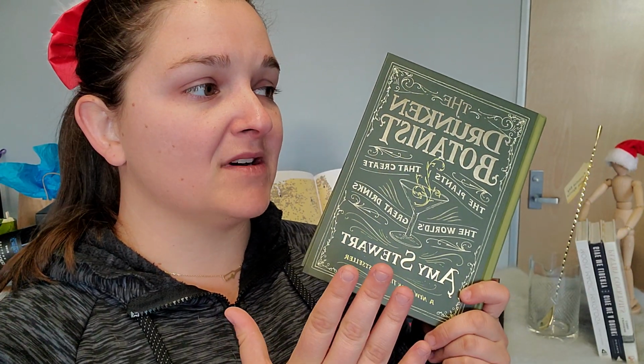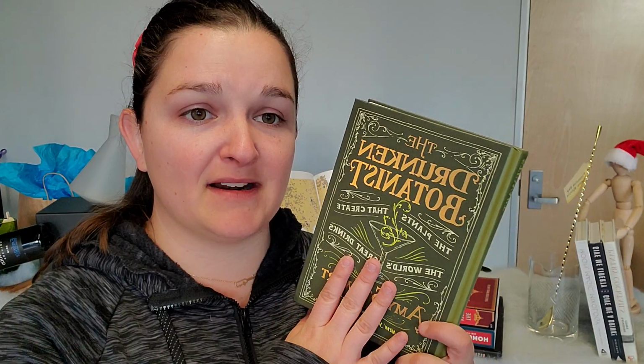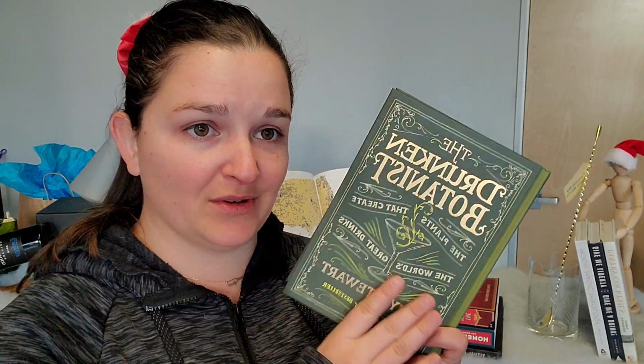It's a lot more digestible, I think, than Proof, and it is applicable, especially once you start getting into your liqueurs, into creating stuff, into infusions. This is going to help you a lot in understanding the things that you're putting into your drinks. So I love this one, The Drunken Botanist by Amy Stewart. Absolutely recommend.